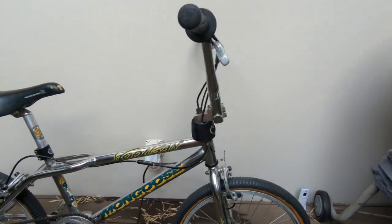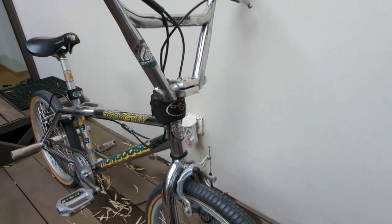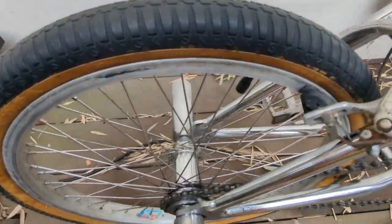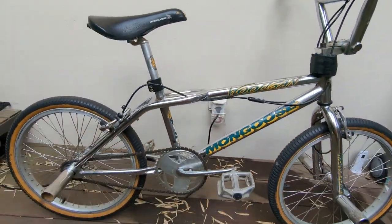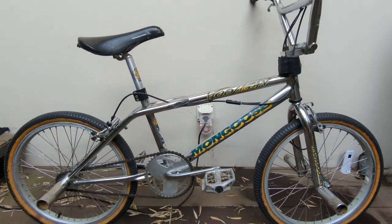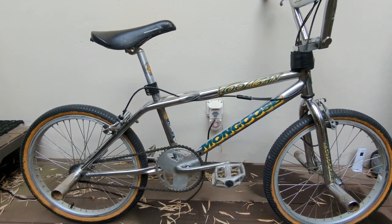The DMC four piece handlebars, and also these Formula hubs. And yeah, so this is like a hybrid of the 96 and 97 Mongoose Hooligan. Not sure what's the story behind this?